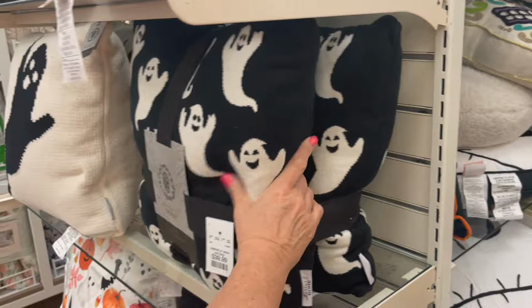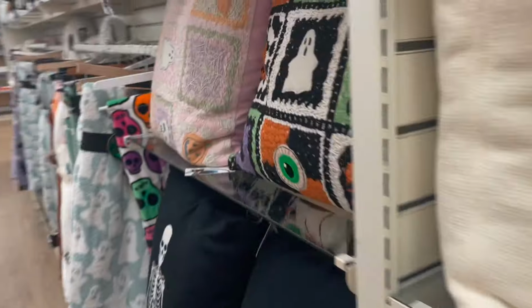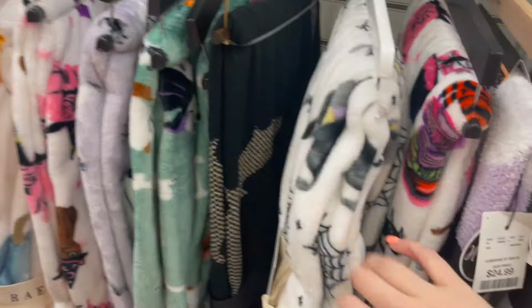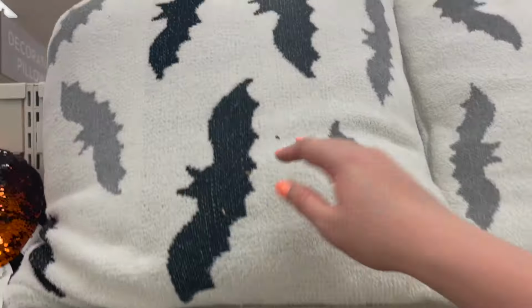These are cute. These feel pretty decent too. Nice. Hey, babe. Oh, more on the side. This is soft. Oh. All right. Some ghosts. Dogs. Okay, HomeGoods. I see Halloween dogs. Love it. Cute. Nice cats. Yeah, ghost cats. That one's soft too.